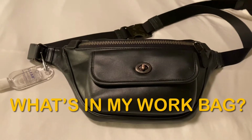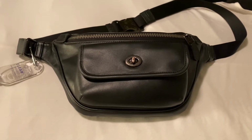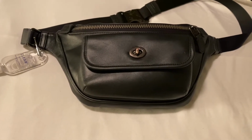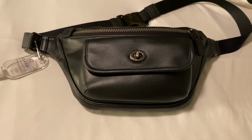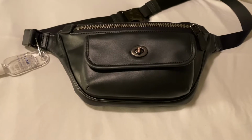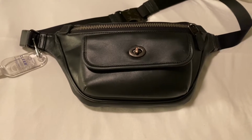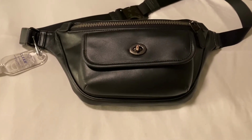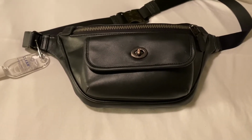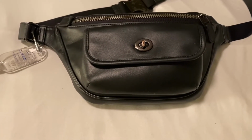Okay guys, I'm getting ready to show you what I carry in my work bag, so to speak. During this journey in this position that I'm temporarily in, we can't have a big bag. They want us to have a fanny pack or a small, lightweight crossbody. It's also a good thing because you don't feel like you're being weighed down. So with that being said, let me show you what I have in my work bag.